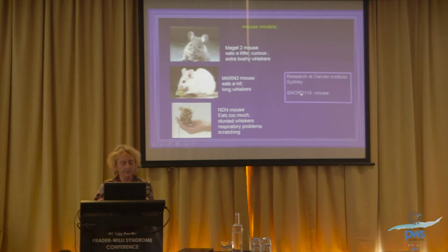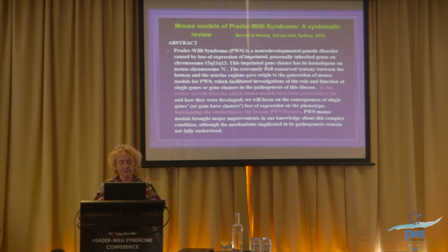At the Garvan Institute, currently in Sydney, they're working on the SNORD116 mouse, and SNORD116 was roughly in the centre of that region. I'll show you that again. But these mice are all different. So the mouse model has its limitations, and a review of the mouse models in Prader-Willi syndrome came out from the Garvan Institute. This is an excellent review.